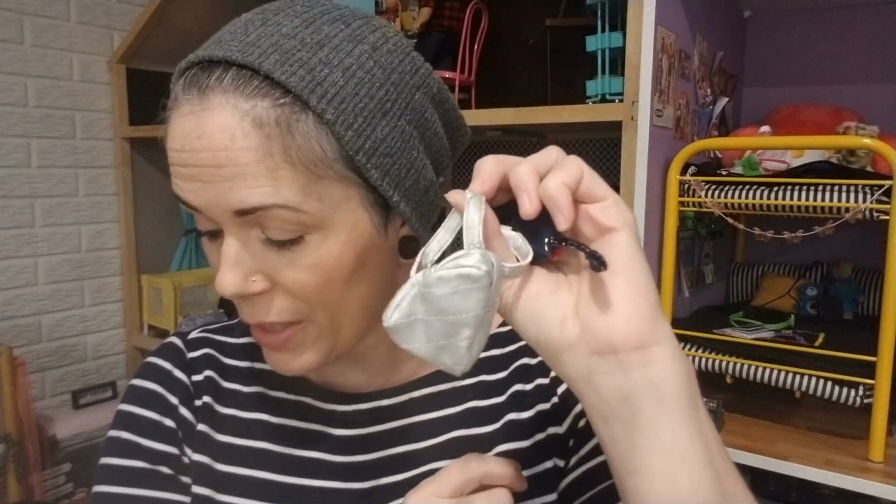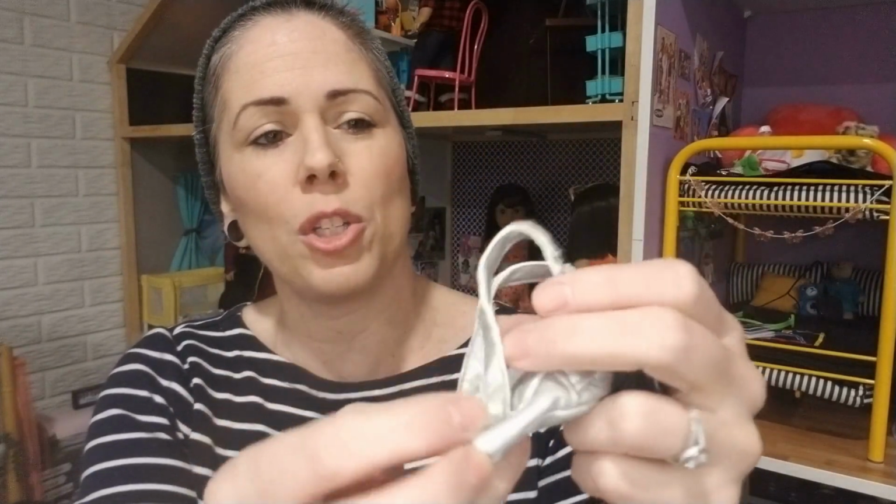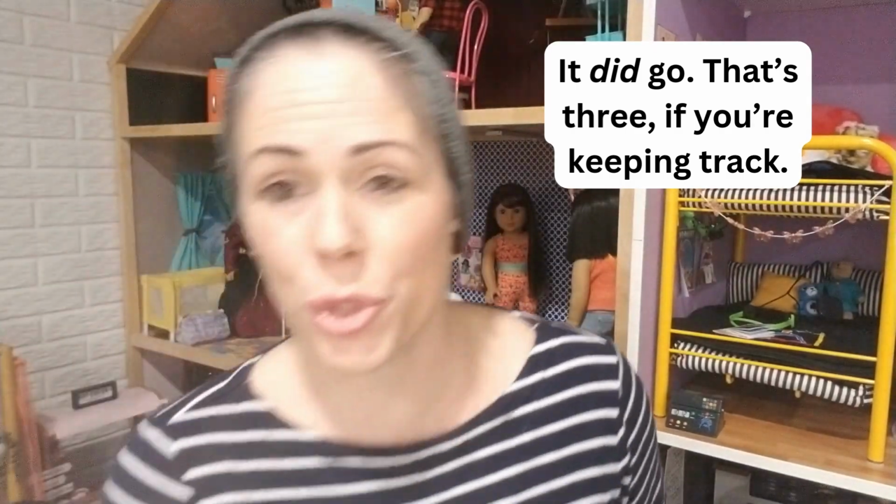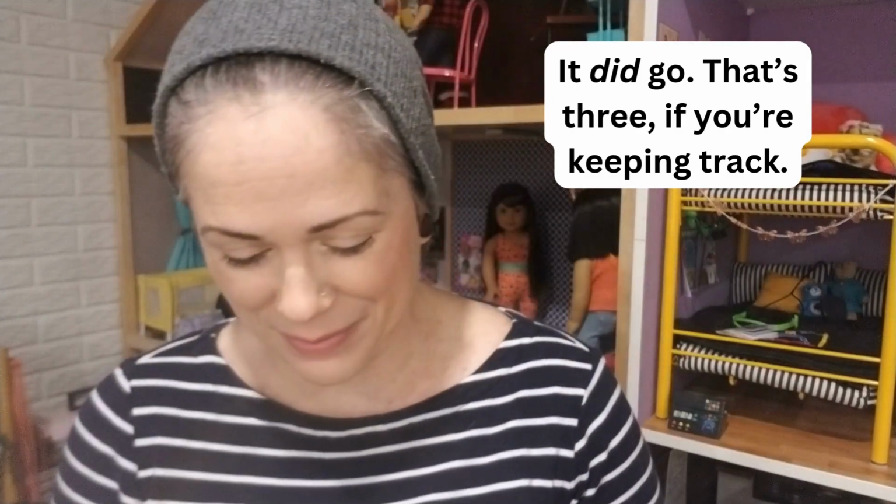This little tiny thing probably doesn't even fit an AG doll, and I can see that it is cracking. You probably can't see that, but it's peeling. This one can go. Look at that. I for sure got rid of one bag.